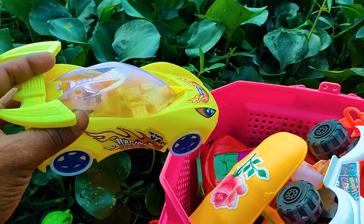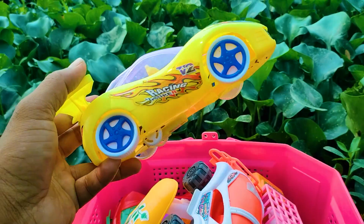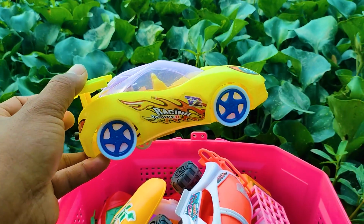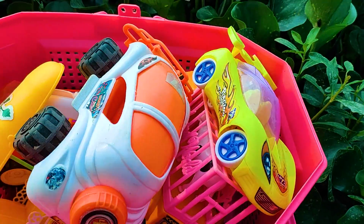Wow, here is a racing car. This is a very fast V2 racing car. This is a yellow, blue and white color combination. This car is a very nice and beautiful model. So I collect this one in my bucket here.